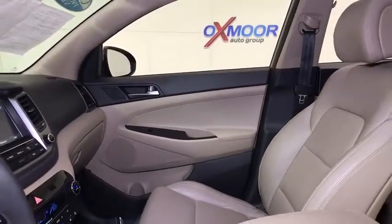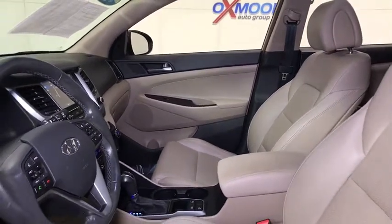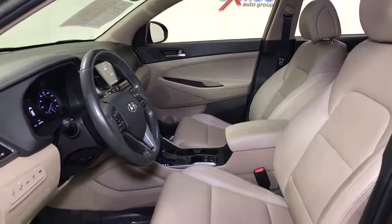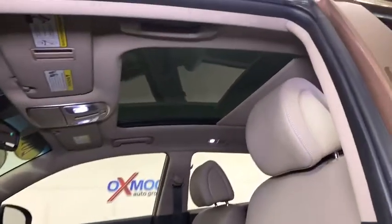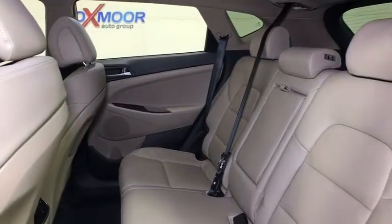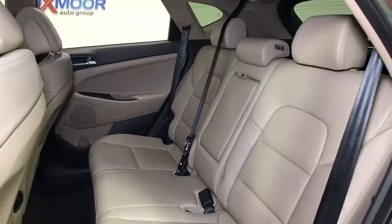Traction control, power passenger seat, navigation system, power liftgate, backup camera, panoramic sunroof, dual airbags, alloy wheels, power steering, four-wheel disc brakes, 8 speakers, rear window defroster, compass, trip computer, security system, electronic stability control, fog lights, heated front seats, power windows.